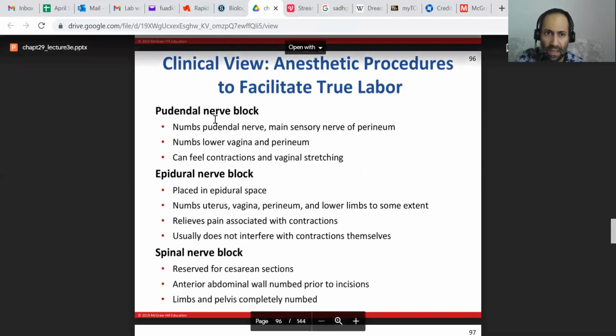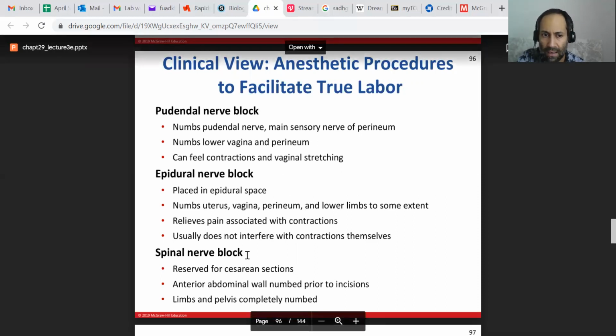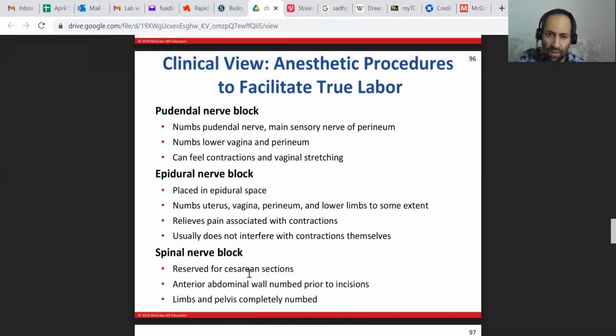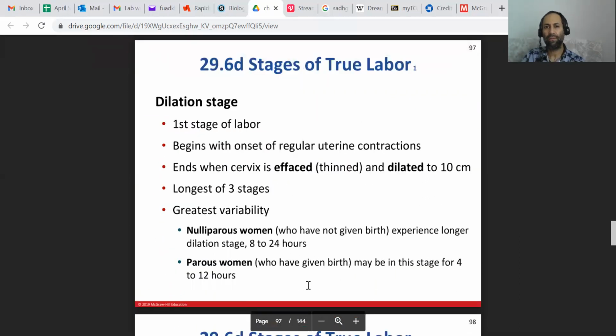You have some other options like a pudendal nerve block, which is the minimal amount of anesthesia. It numbs only the lower vagina and the perineum, and you can still feel contractions in this. Spinal nerve block is reserved for C-sections, cesarean sections. So even the anterior abdominal wall is numbed here because you have to make an incision to get the baby out there, right? Okay, the 3 stages of true labor.